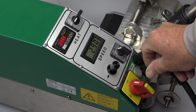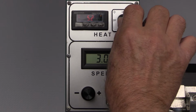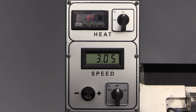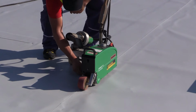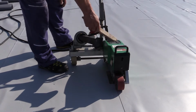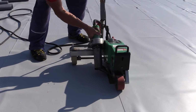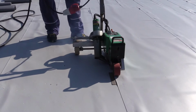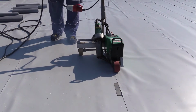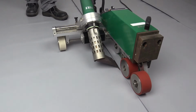For automatic welding machines, set up the temperature, air volume, travel speed and down pressure. These parameters are verified by the test weld and recorded in the building log. When the automatic welding machine is used, pay careful attention to maintaining the correct weld geometry.